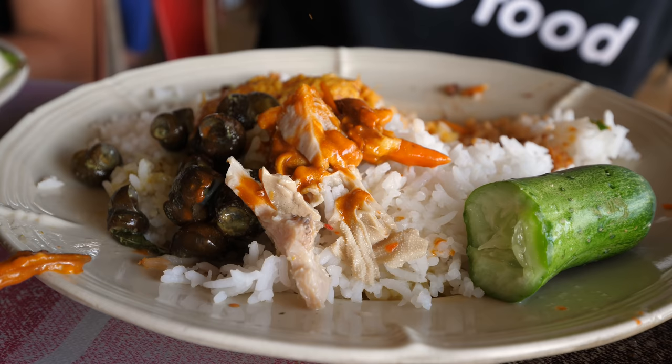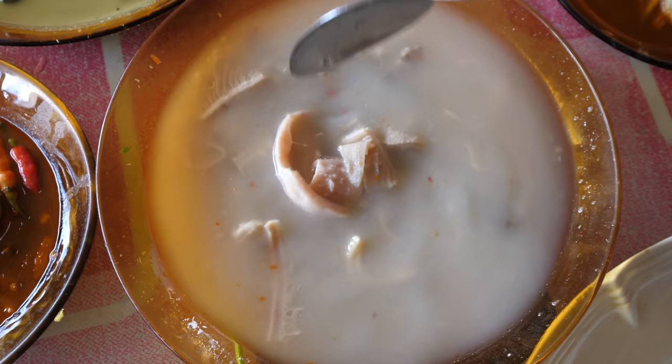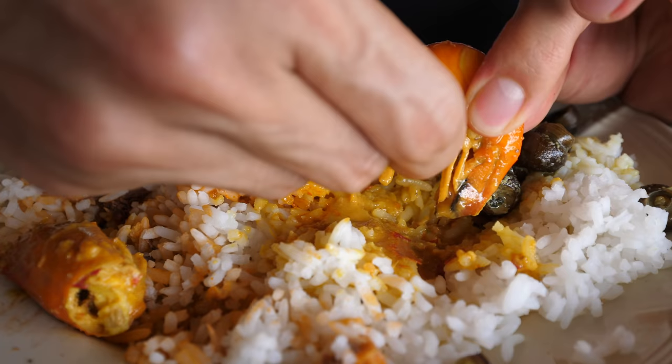Okay, I'll try that. Try that tripe. Oh, I got some tempoyak remains on that bite. So soft. It's not even like chewy at all. It's so tender. Okay, I'm gonna try that shrimp next. It's just fully coated in a coconut milk-based curry with turmeric, I believe, making it so yellow.